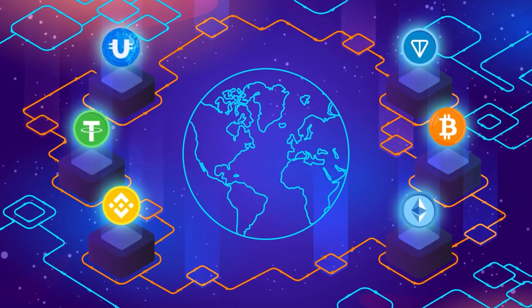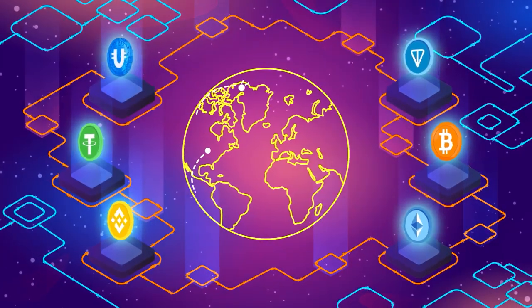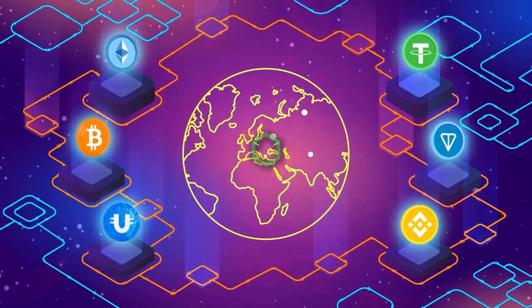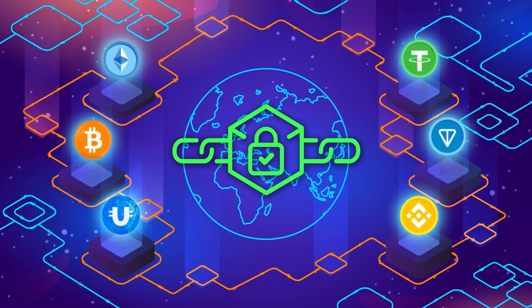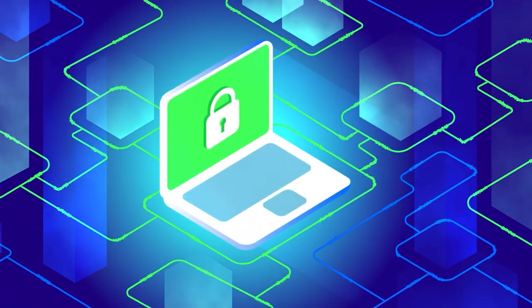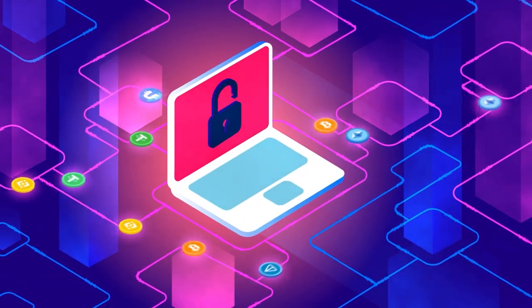The principle of decentralization that underlies cryptocurrencies, as well as the absence of intermediaries in the form of banks and other financial institutions, make cryptocurrencies the safest and most anonymous way to transfer money today. However, the risk of losing funds still remains the flip side of freedom.